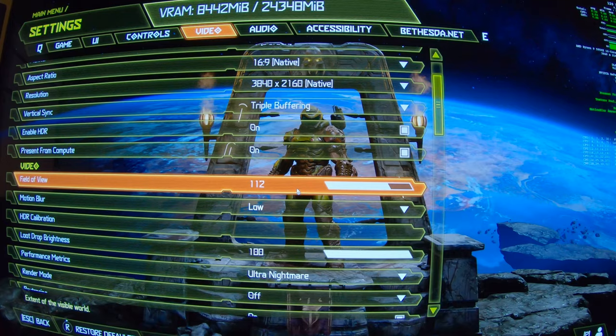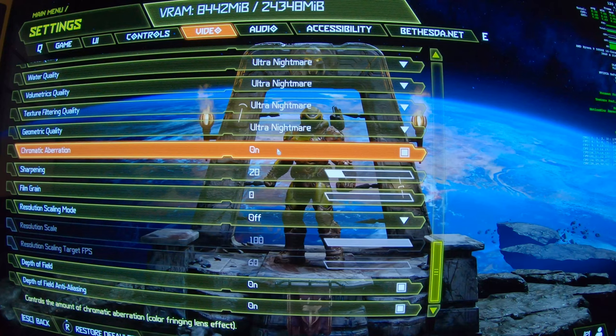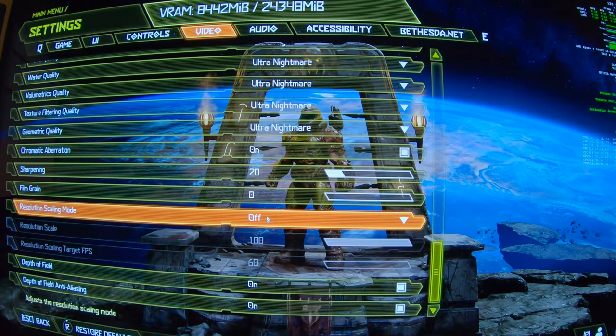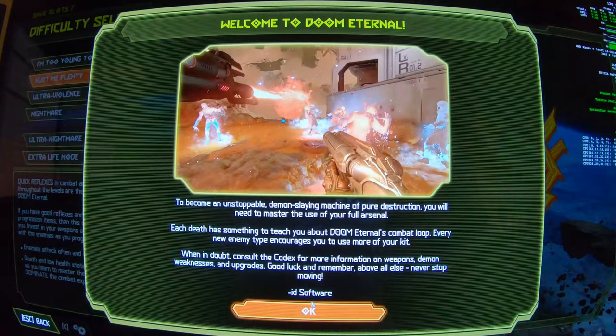Ray tracing is on. I have DLSS on quality, and then ultra nightmare down the board. I have film grain turned off, depth of field on, chromatic aberrations on. So pretty much almost everything maxed out. And let's take a look. Fortunately, this does not have a built-in benchmark tool. Top right corner does show what the frame rates and what everything looks like.